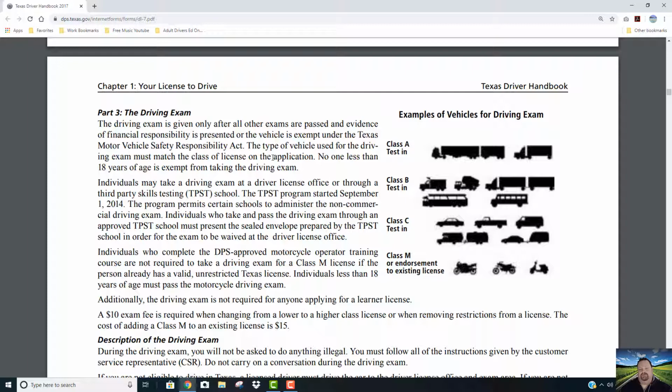Now, if you take your road exam at the DPS or even with us, the smaller the car, the better. The easier it is to pass that exam. But if you have a big old truck and you're going to try to parallel park that thing, it's just going to make it that much more difficult. So whoever's vehicle you borrow, or if you have one of your own, by all means, use a smaller one. I've seen some people actually go out and rent a very, very small car to take their driving exam with, and it helps, right?